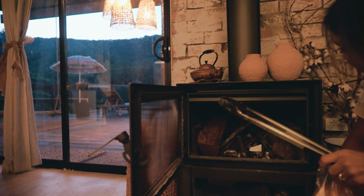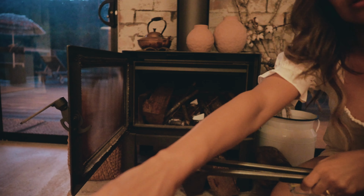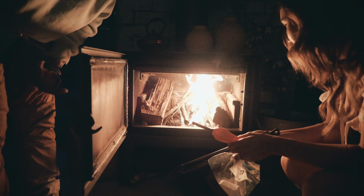Do you reckon just one or two? Maybe one in there too. And then I'm going to get this long lighter and go. So do we shut this door? Yeah. All right. Wow, that was easier than I thought. I think that's literally it.